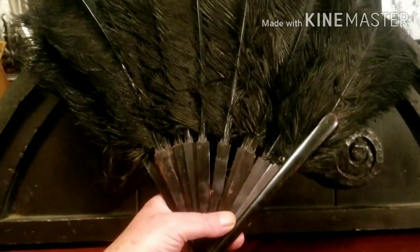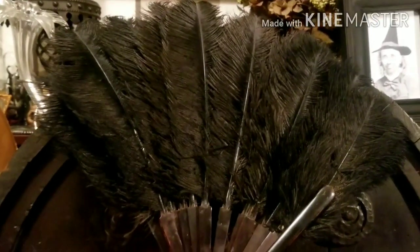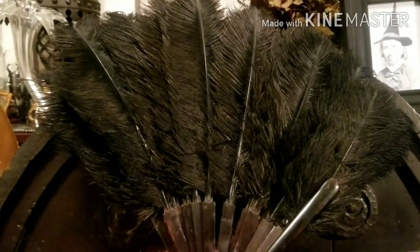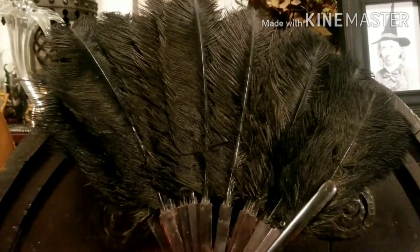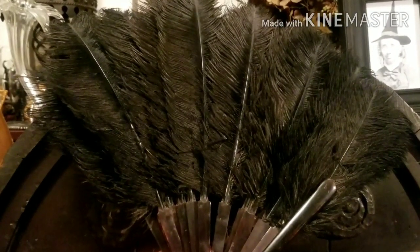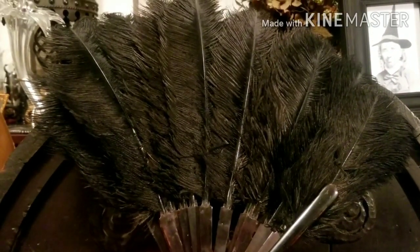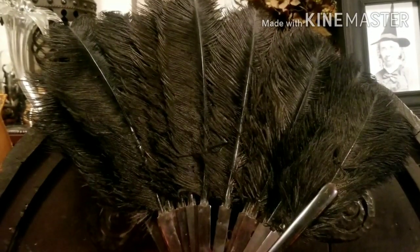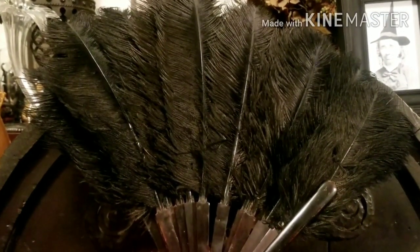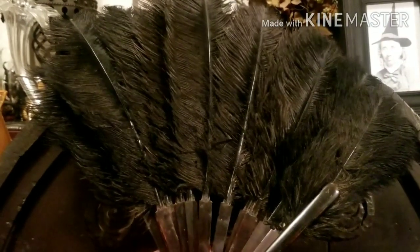And I did have verification of its age because the lady I purchased it from was probably in her 70s. She said that she purchased it at an estate sale. The lady at the estate sale was an older woman, and it was the great grandmother's. And there was a black and white photo that showed a picture of her holding this fan.